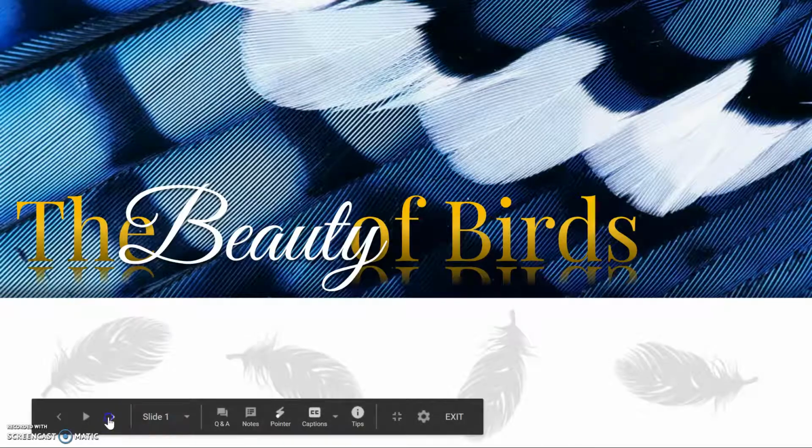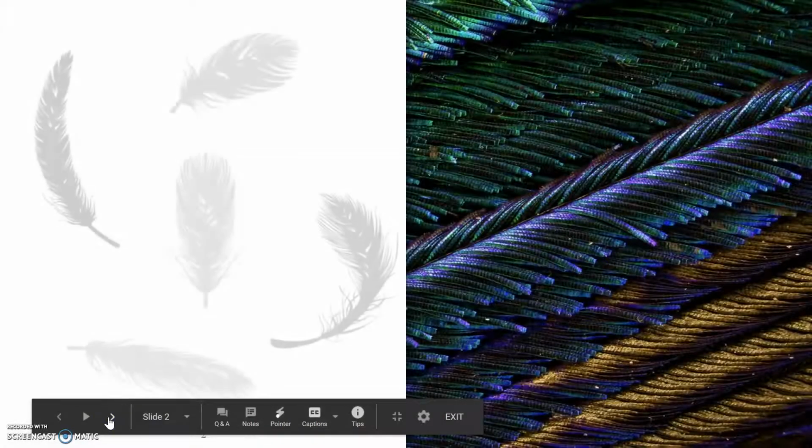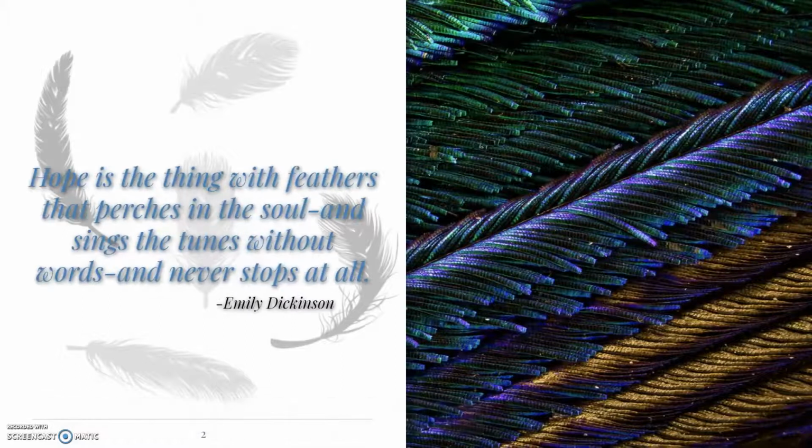Hope is the thing with feathers that perches in the soul and sings a tune without words and never stops at all. Emily Dickinson. As simple as a feather may seem, they are amazingly complex. Coming in an array of color, patterns, shapes, and sizes, they are responsible for lifting a bird off the ground.